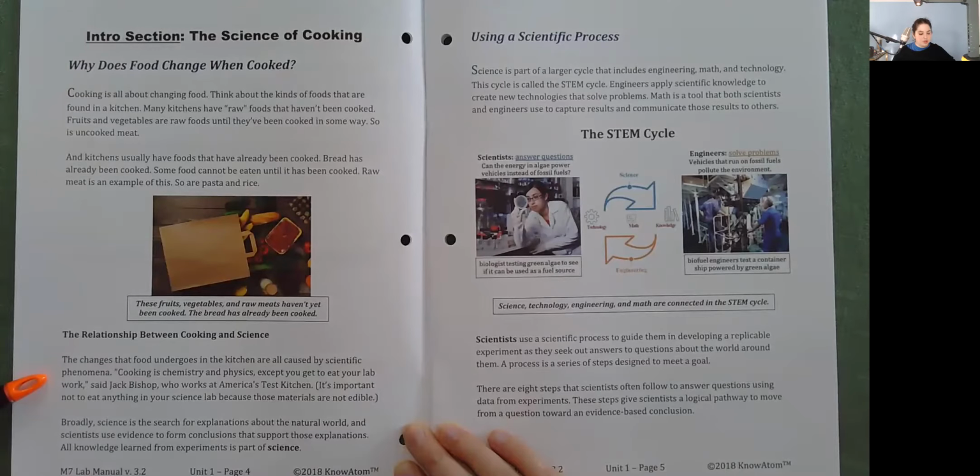"Cooking is chemistry and physics, except you get to eat your lab work," says Jack Bishop, who worked at America's Test Kitchen. It's important not to eat anything in your science lab because those materials are not edible. Broadly, science is the search for explanations about the natural world, and scientists use evidence to form conclusions that support those explanations. All knowledge learned from experiments is part of science.